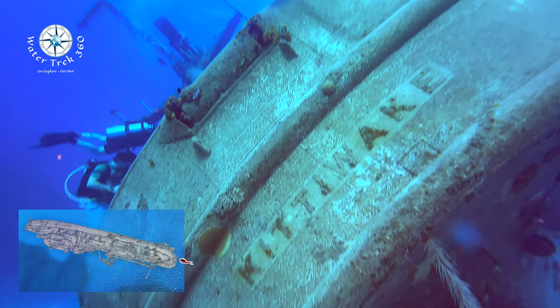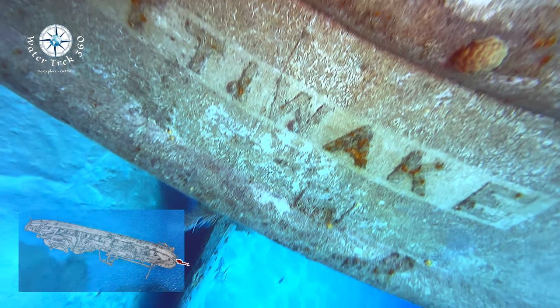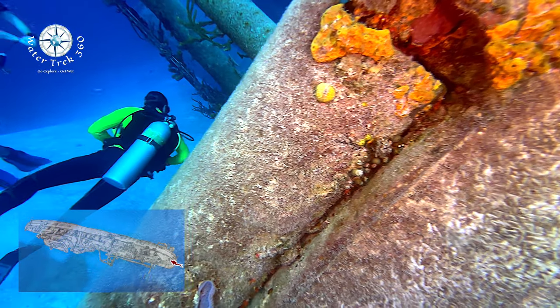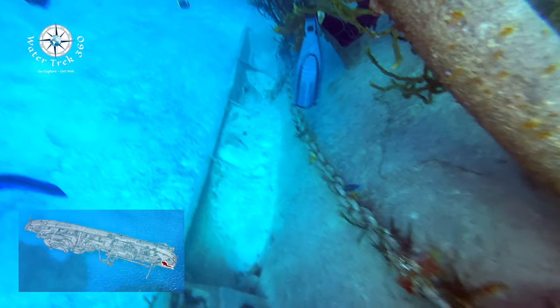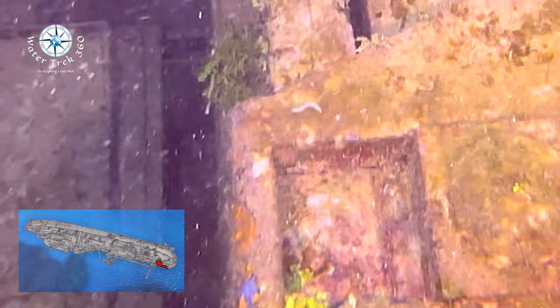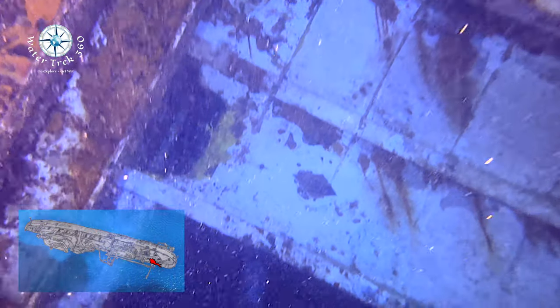Of course, I had to get the classic stern nameplate video shot. We then penetrated the wreck, heading forward towards the bow. There is plenty of light through the myriad of holes and cutouts. This video was shot with an iPhone 14 Pro.